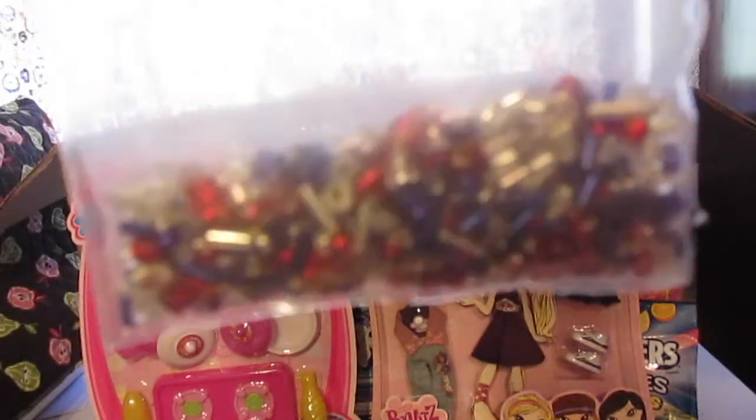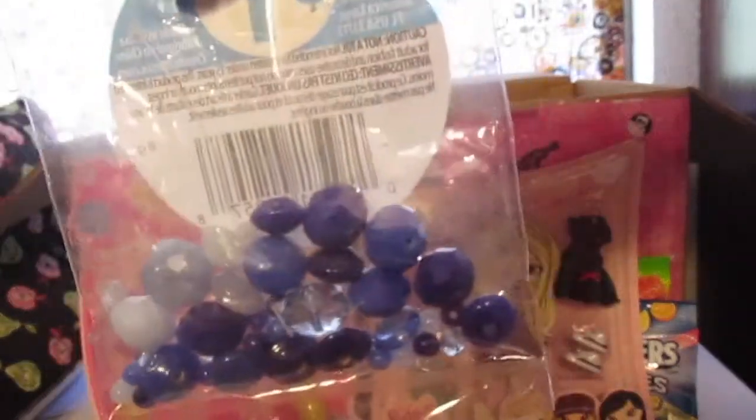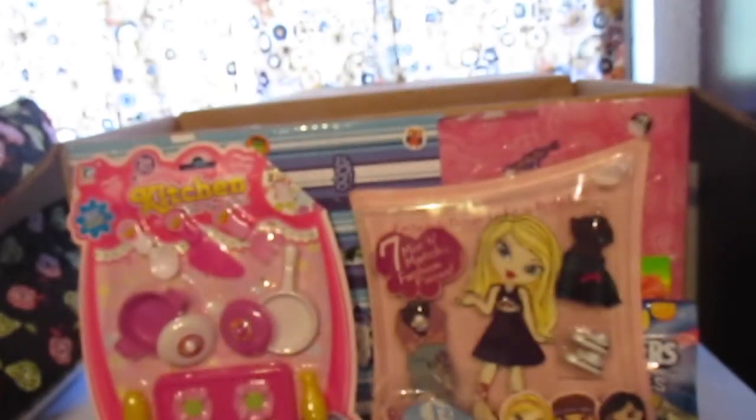And some cool red, white, and blue ones. I can make something very patriotic with these. And then a menagerie of blue ones. What if I want to do a blue necklace? Very, very cool. Thank you so much.